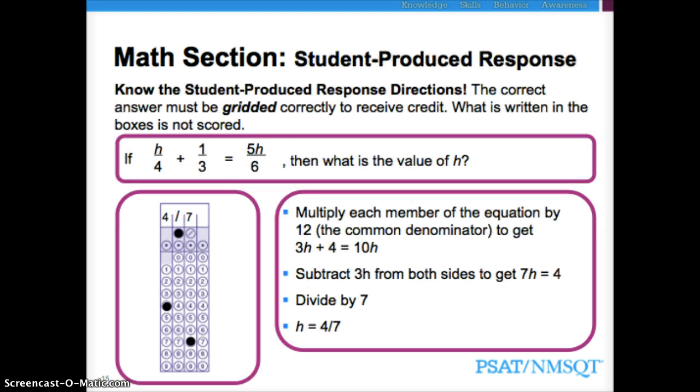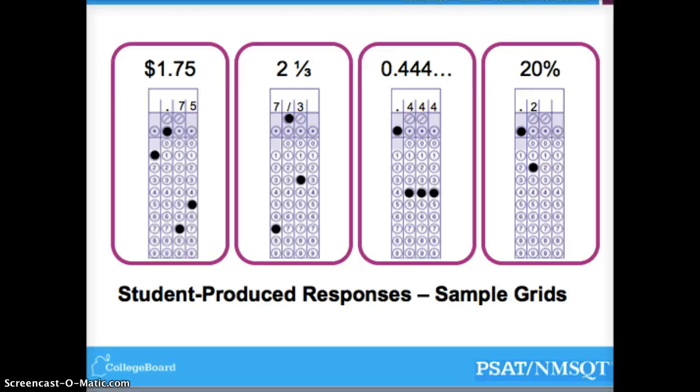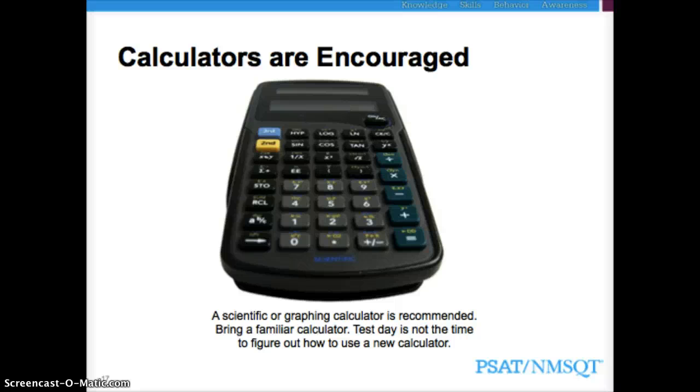Also, in the math section, you will encounter a student-produced response. And this one shows you an example of what that would look like. Student-produced responses will have sample grids and look something like this, so there will be quite a bit of bubbling, as always, on standardized tests. Calculators are encouraged. A scientific or graphing calculator is recommended. Bring a familiar calculator. Test day is not the time to figure out how to use a new calculator.